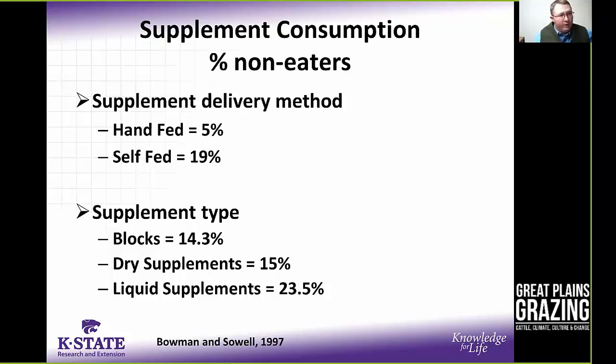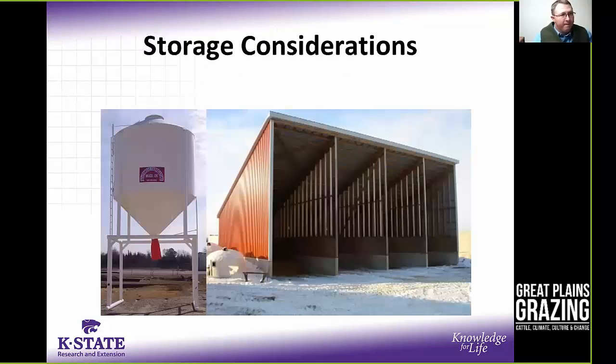Now, if we're evaluating these different supplement types, if we want to have a supplement that we're delivering in a very precise manner, typically going to a dry supplement that's going to be hand-fed is probably the best situation. So we need to be aware of these supplement choices, that even though we have price, we may also have some other animal factors that may indeed impact consumption.